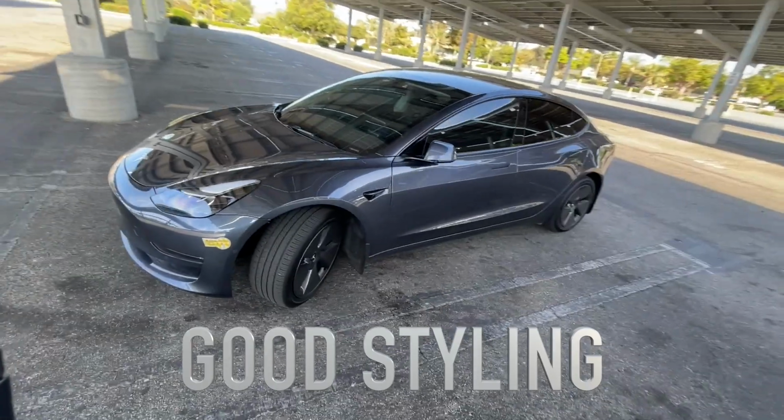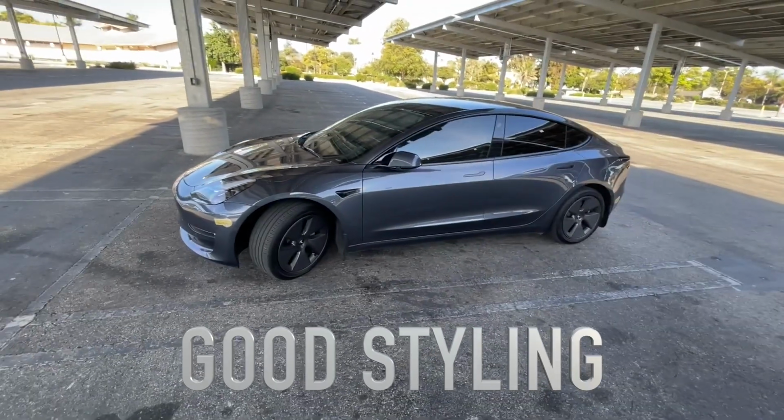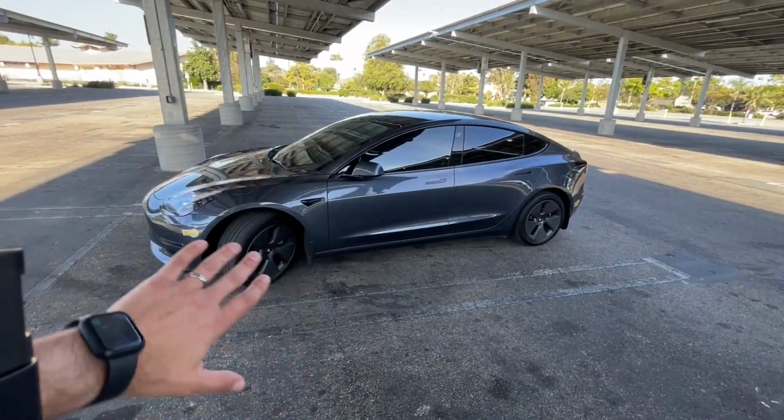I like the way it looks, and I like the way it looks more kind of each day. I think, especially with the tint and the mud flaps.